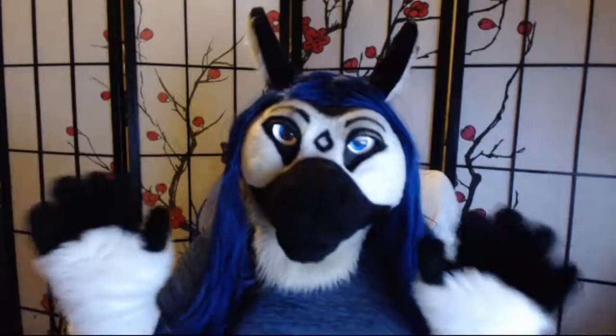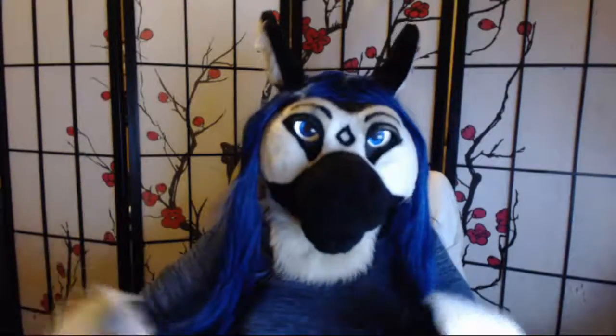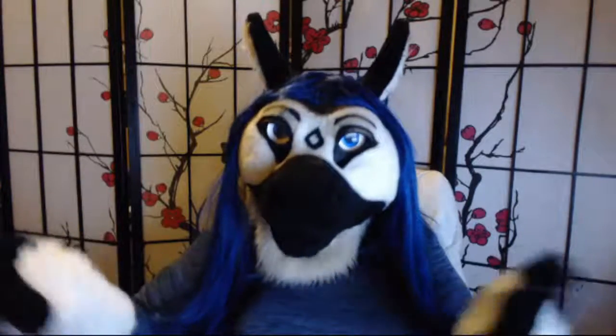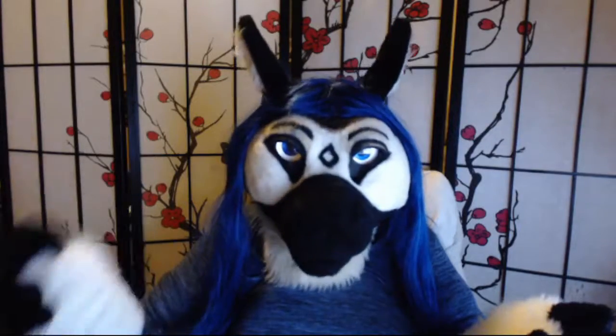So the suit is, I guess, basically what I would define as a patchwork suit, because the pieces came from a couple of different sources as opposed to just getting them from a single maker. The head was designed by Scribblefox, built by Northwest Furry Productions, or I think they might have still been going under that name at the time. And the bodysuit came from a company that I think no longer exists called Darkstone Realms.